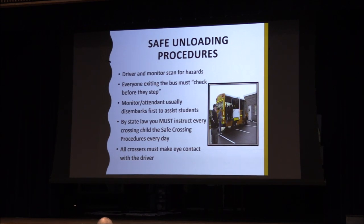But as you're coming in or unloading, you want the monitor to scan for hazards. Make sure everyone knows they have to check before they step. And does everyone know what that means, check before you step? Like before you go out of the bus. So on the bottom step.